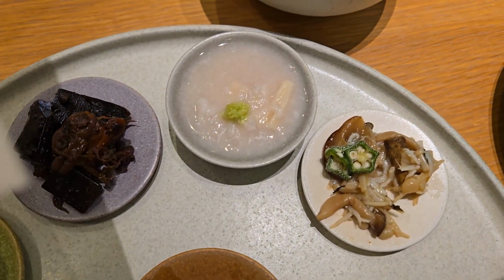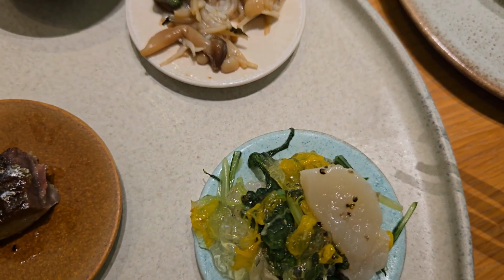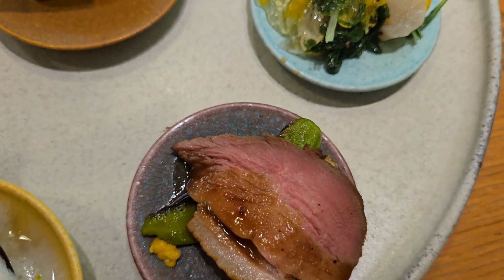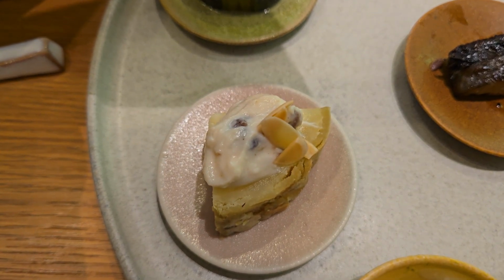The menu does change seasonally, but I'll walk you through what we had during the time that we stayed at this hotel. On the right, we have the dressed shirashu and okra with nameko mushroom, followed by the seasonal vegetable and scallop with flowered vinegar jelly. Underneath, we have the grilled Kyoto duck and the white green onion, followed by steamed autumn vegetables and shrimp with yam. Then we have the grilled sweet potato with sake kasu tofu vinegar.